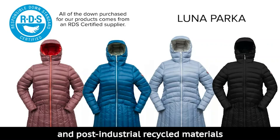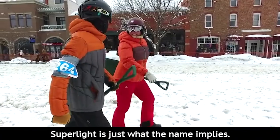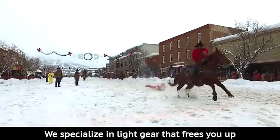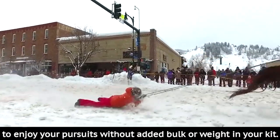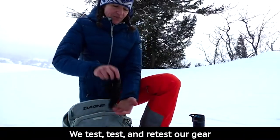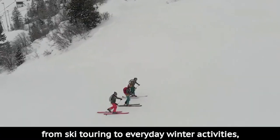Superlight is just what the name implies. We specialize in light gear that frees you up to enjoy your pursuits without added bulk or weight in your kit. We test and retest our gear to ensure high levels of durability. From ski touring to everyday winter activities, these Superlight down jackets pack down small and provide reliable warmth when and where you need it.